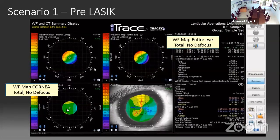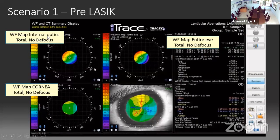So this is the wavefront map of the cornea, total no defocus. And this is the wavefront map of the entire eye, total no defocus. And this is the wavefront map of the internal optics. Internal optics is nothing but the wavefront map of the lens. If you see in the cornea, there's not much of color changes. There's not much of aberrations, but the entire total aberrations in the eye has come from the internal optics.